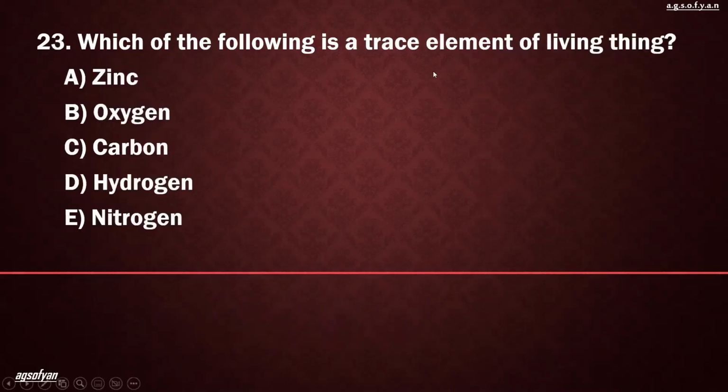Next, which of the following is a trace element of living things? Trace element, I mean, we have it, but it's a smaller number. So which one do you think is the trace element? This is the opposite of the major elements, okay? Zinc, oxygen, carbon, hydrogen, or nitrogen.